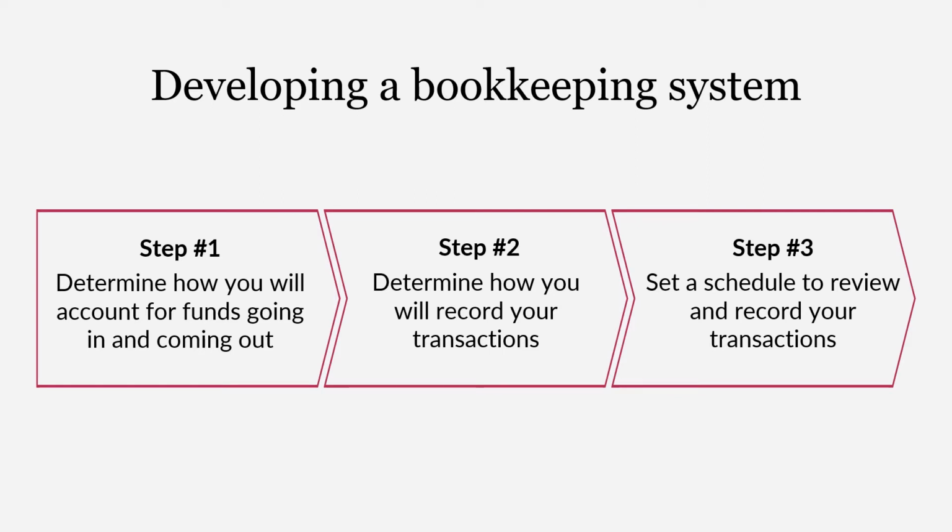Developing a bookkeeping system. Once you have your business bank account in hand, you can start to think about a basic system for bookkeeping. Bookkeeping is very important because it is going to help you understand where your money is coming from as it flows into your business. So that's how you track revenues, and it allows you to see where it's going. That's monitoring expenses, and how much profit you're making, which is managing your cash flow. And profit is just a fancy way of saying how much money is left after you pay all of your bills. So there are three steps to developing a bookkeeping system.